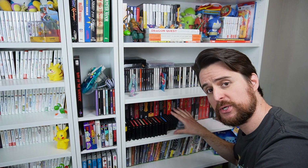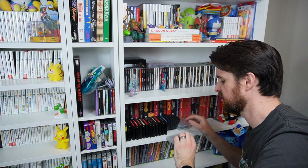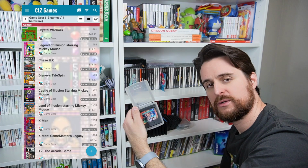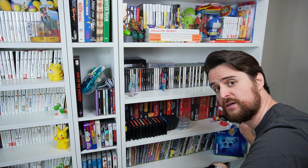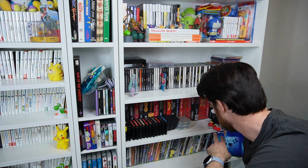We also have our Game Gear collection here. Not a lot of games, but the most expensive one is actually the one I'm most fond of from my childhood, and that would be Crystal Warriors. On Game Gear, we currently have 14 games. Shout out to Sega 32X. We have 2 games. That would be Doom and Star Wars Arcade. They're both complete in box.